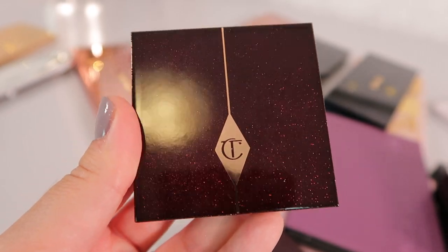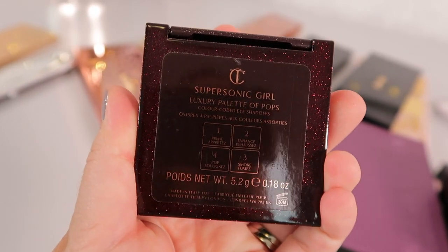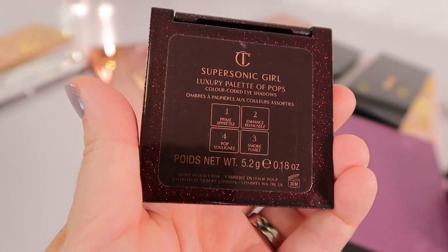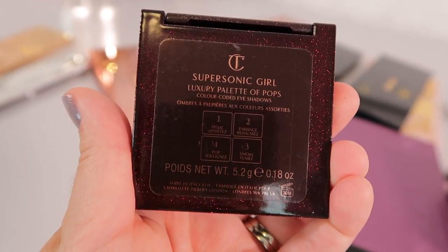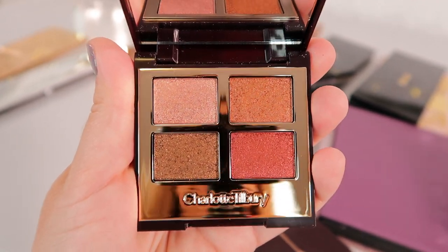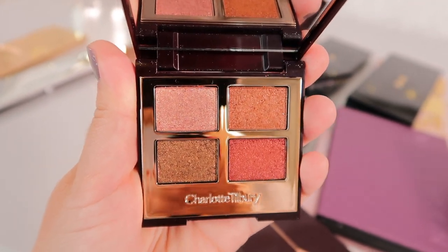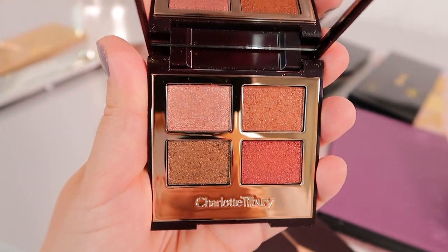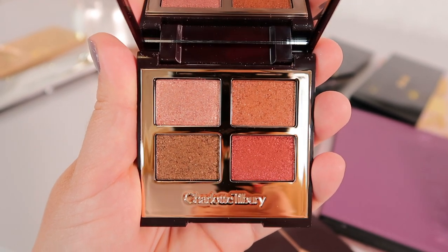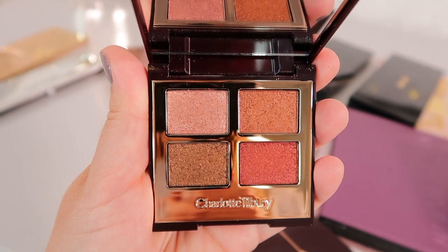So this is what I'm kind of talking about. This is the actual palette of pops that I have that I've barely touched. I believe this is from a couple years ago, but this is Supersonic Girl, and this is one that I'm definitely going to be giving away. I don't see myself finding the inspiration to use it. As you can tell, it's barely been touched. This is one that I definitely surprised myself with. I thought for sure I would be using these tones compared to Dazzling Diamonds, but for some reason, this is one that I haven't touched. So it definitely needs a new home.